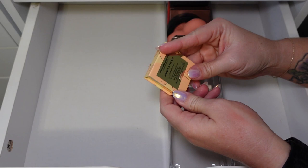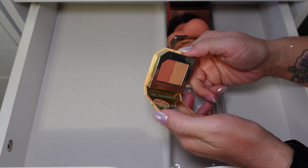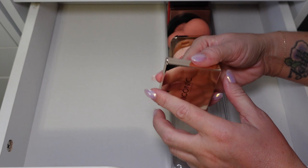From Too Faced, Apricot in the Act. This is so cute mixed together. Iconic London Kissed by the Sun Multi-Use Cheek Glow in Playtime. I just got this this year and it's absolutely stunning. I want to pick it up in a couple more shades.